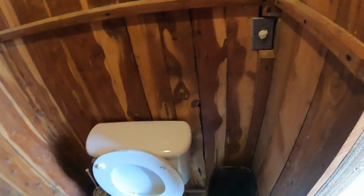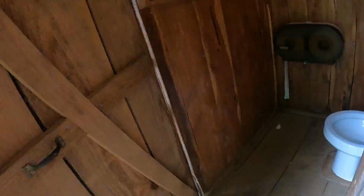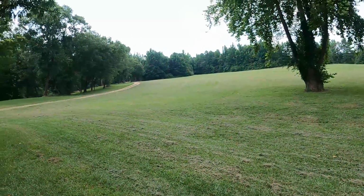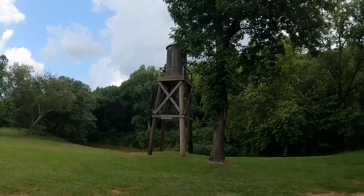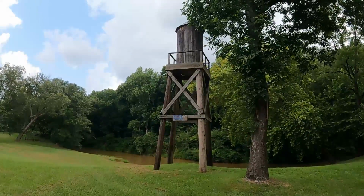It's got some really nice time light bathrooms, always clean. So you never run out of a place to go. Look at this field. Cool old reproduction water tower there.